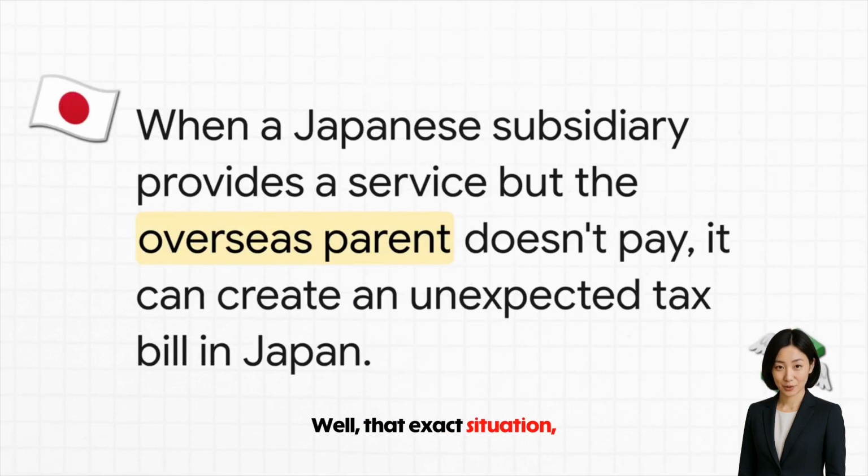Well, that exact situation, the Japanese sub providing a service and the overseas parent not paying for it, that is exactly where the trouble starts. That simple, everyday act can actually trigger a pretty big tax bill in Japan, a non-deductible one. So, how on earth does that happen?